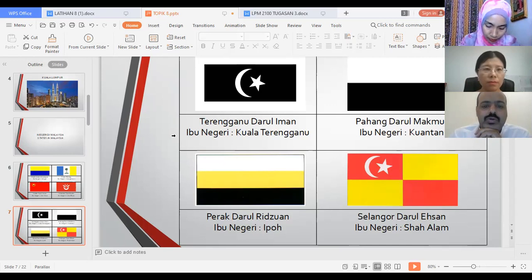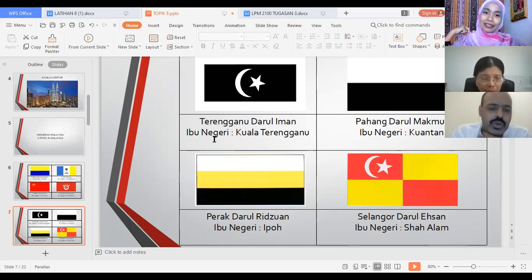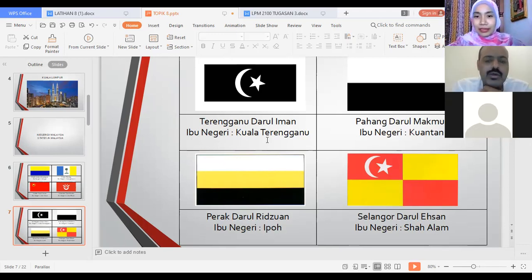Okay. Terengganu Darul Iman. Terengganu. Ganu. Darul Iman. Ibu negeri, not Abu. Ibu negeri, Kuala Terengganu. Terengganu. Continue.